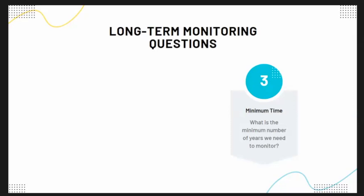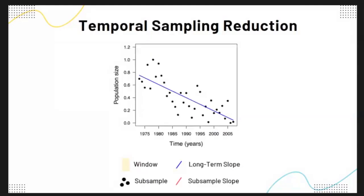So we've just wrapped up the spatial side of our analysis. Now let's shift gears to the temporal aspect, figuring out the minimum number of years that we'll need to monitor. We've adopted a temporal sampling reduction strategy where we slice our data into intervals of, say, 3 years. First, we take a subsample of the first 3 successive data points and then calculate the slope. We shift the window by 1 data point and calculate their slope, and then rinse and repeat.